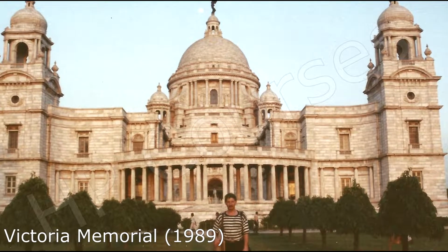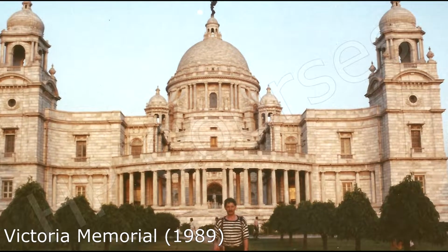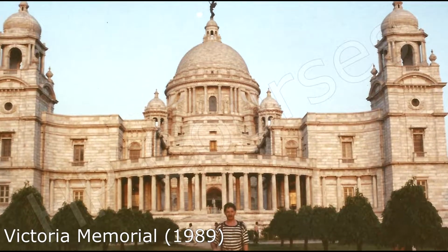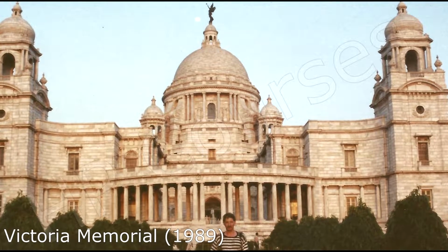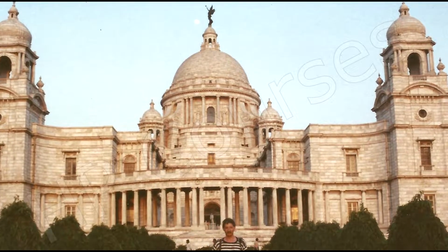I wish I had more time in Calcutta. I was only there for a few days and I should have taken a tour around the building. This photograph is of myself standing in front of the building.